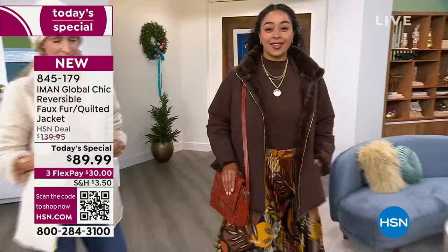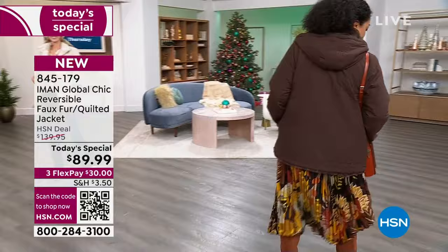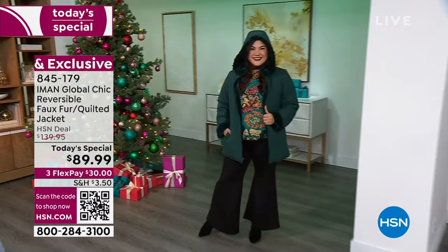We have all the sizes that we love, of course, from IMAN, which would include extra small through 3X. The length is 29 inches. This beauty is even machine wash tumble dry, which I couldn't believe, but it does have multiple personalities.